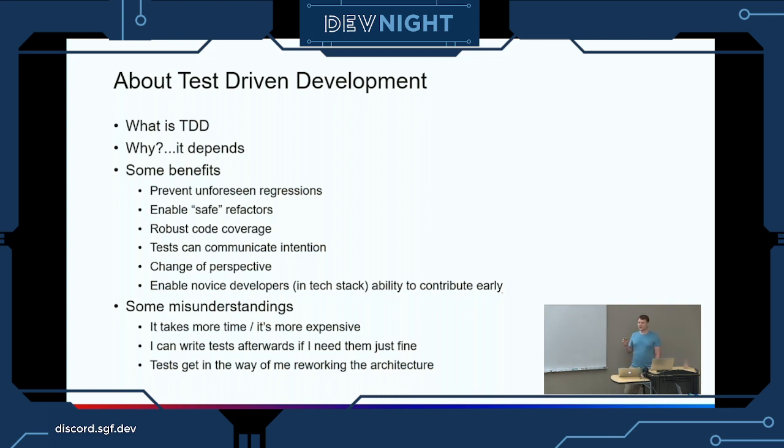A lot of people will say when you do TDD, you spend more time writing tests than you do production code. And the reason for that is the tests are the actual proof that the code works. So it's not actually a bad thing that you're spending time writing code for tests more often.